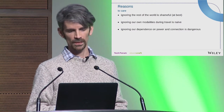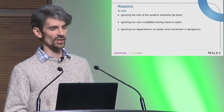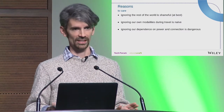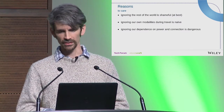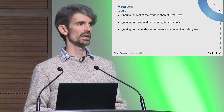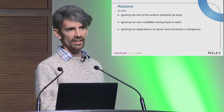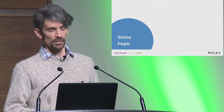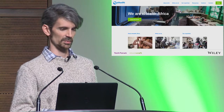Another great movie. Ignoring our dependence on power and connections is dangerous. There's all kinds of disasters that have happened, not many of them too far away. And that sort of dependence, even if you own a Tesla wall, is still a thing that's a problem most places. But there's some hope, which is always a good part.